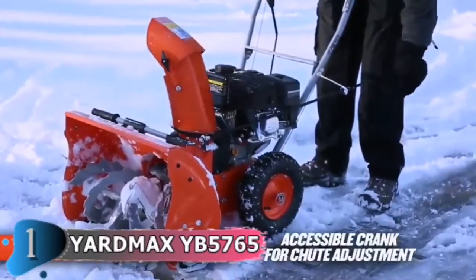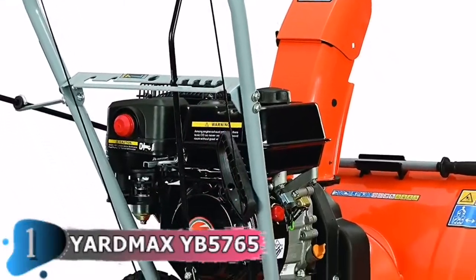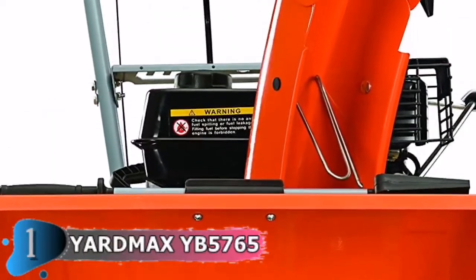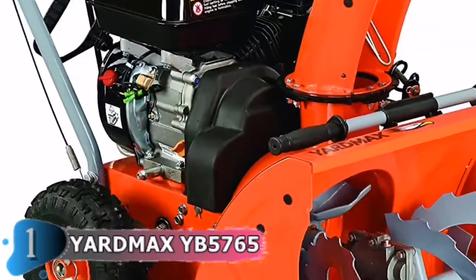Its self-propelled drive has 5 forward and 2 reverse speeds so you can guide your blower across your sidewalks and driveways. The highly durable steel augers can easily cut through hard snow or ice, which is further chopped down by the specially designed housing. Let's watch more.